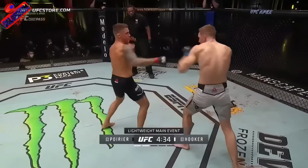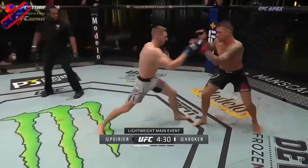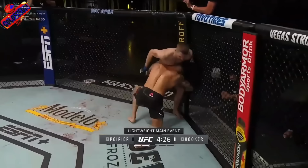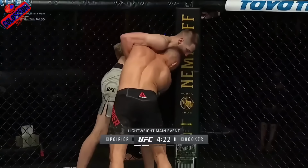Oh, he's got to hurt a little bit. I mean, those are big shots. Oh! Both trading. Big right from Hooker now. Back and forth we go. They're both ready to just let it all out. Nice. Look at this. Catches the knee, threatens to get a takedown. Great defense by Hooker here.